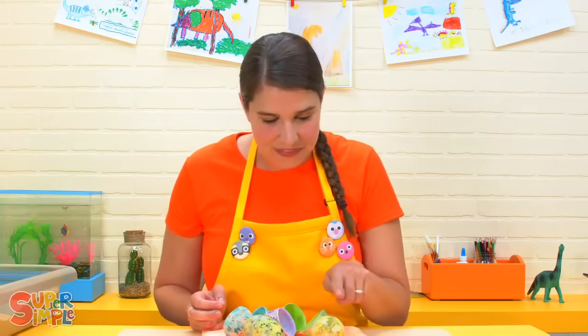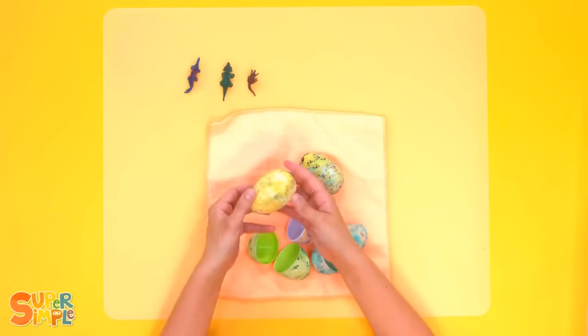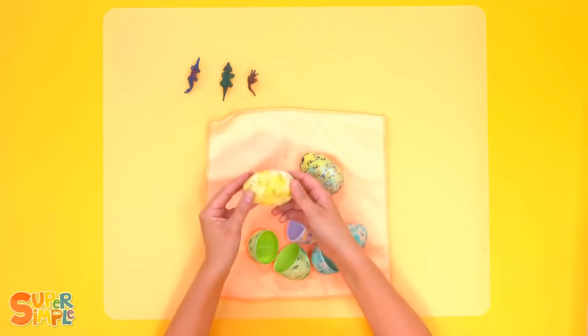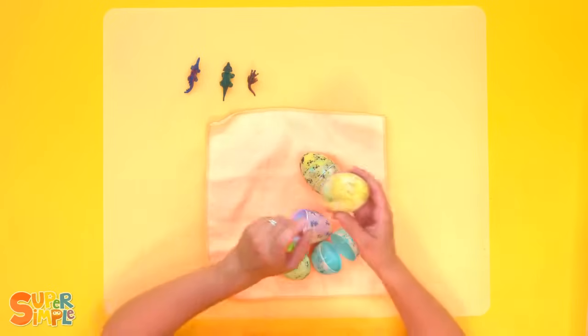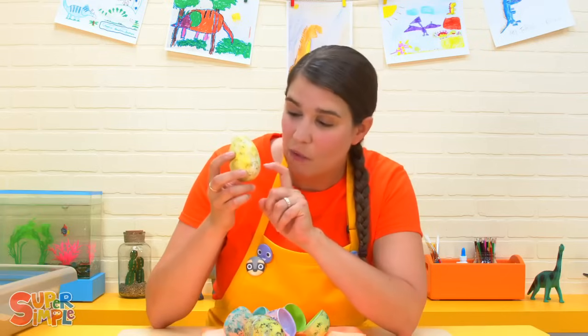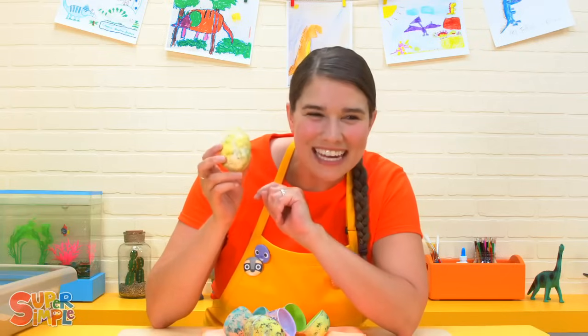How about this green one? Yeah, I love all the different colors on it. There's some green and yellow. These dinosaur eggs are beautiful. Let's see. Let's get it to crack open. Hello, little dinosaur. Come on out. We're all waiting for you.